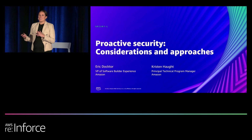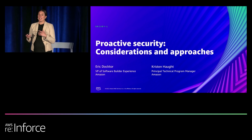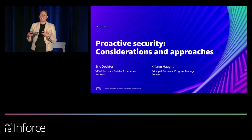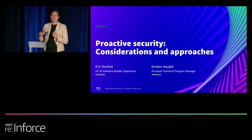You might have developers within your organization who think that security is slowing them down. Well, we're here to tell you about how we at Amazon are working towards making that less of a reality, helping our builders think that we're really helping them speed up.